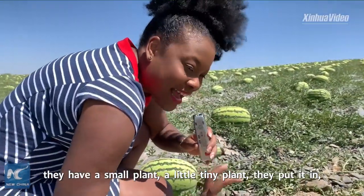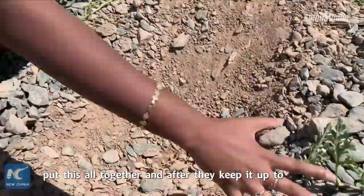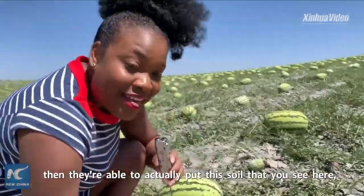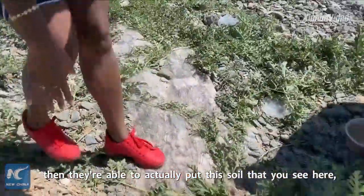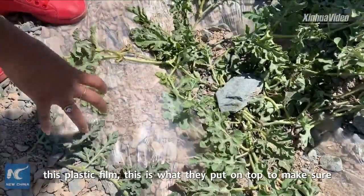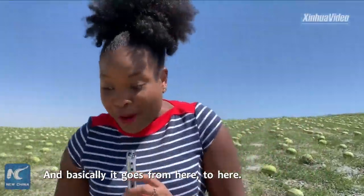And then after they put it together, they have a small plant. It's a little tiny grown plant. They put it in, put this all together. And after they heap it up to, like I said, 10 to 15 centimeters, then they're able to actually put this foil that you see here. This plastic film, this is what they put on top to make sure that the moisture is kept inside.